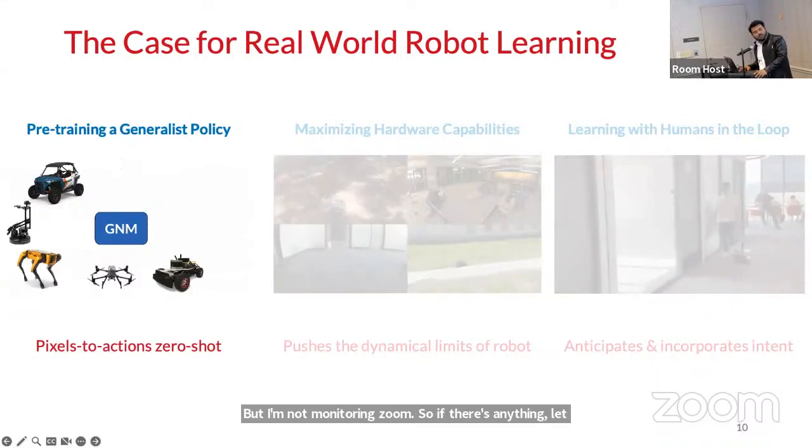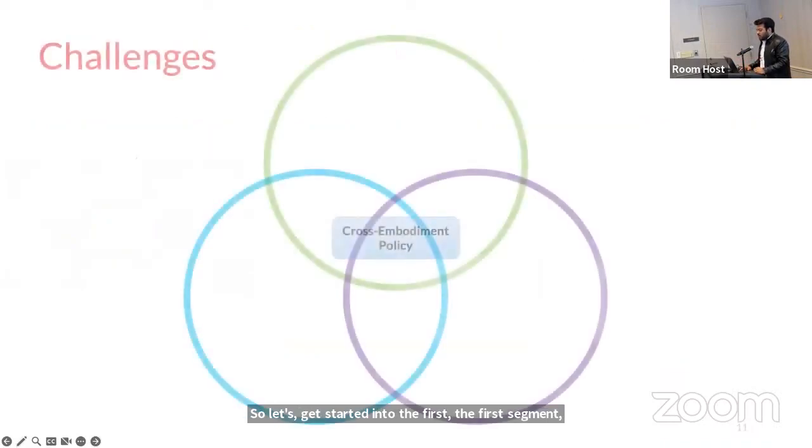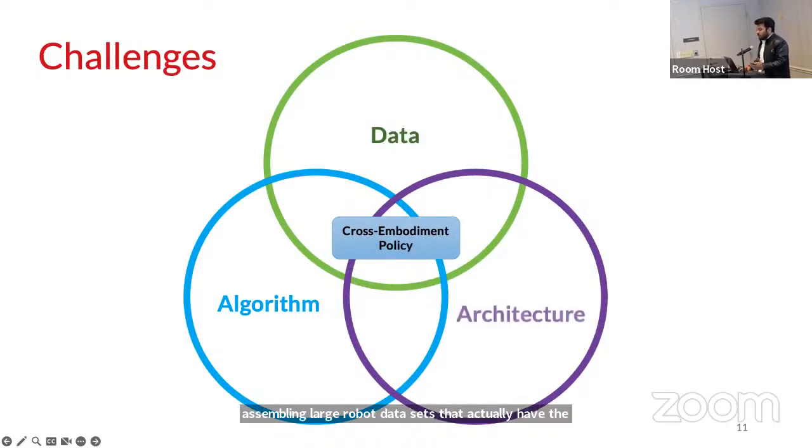Great. So let's get started into the first segment, which is training the backbone. And broadly speaking, for any machine learning problem like this one, there's three sets of challenges towards training a machine learning policy. It is developing algorithms for training these models and where your data comes from, which is collecting and assembling large robot data sets that actually have the right set of features and labels that you care about. And of course, designing the right architecture, which is both general enough to do everything, but also really good for the task you really care about. And it should be able to scale up. So the more data you have, the larger you can make your models and so on.